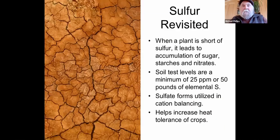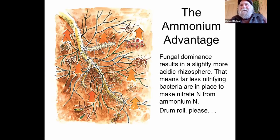With sulfur, I do look at that number in particular because I want to see a minimum of 25 parts per million or even as much as 50 parts per million. I have a typo there. That should say parts per million. And again, this is about complete protein synthesis. We're running through things fast now because I'm seeing that I've got a lot to tell you, and we don't have all the time in the world.